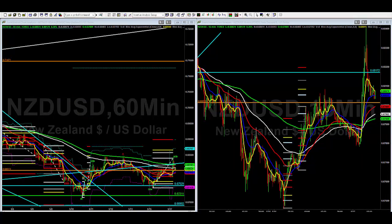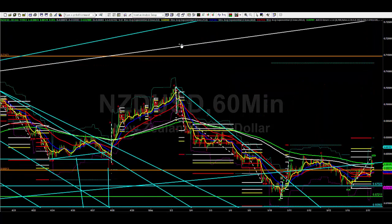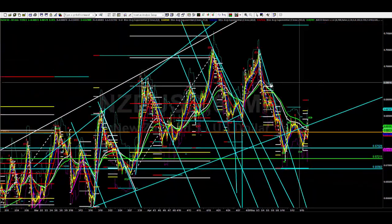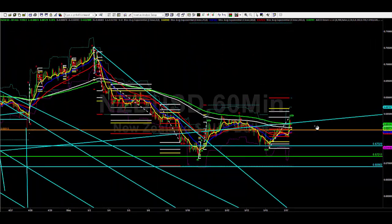Kiwi. Okay, the Kiwi is pretty choppy as well. We're kind of in a range in that one between 68.50 and 67.50, so 100 pip range in the Kiwi dollar, and at the moment we're just bang in the middle of that. So as I zoom out, you'll see that. So unfortunately, there's not much to see in this one.